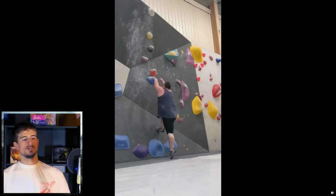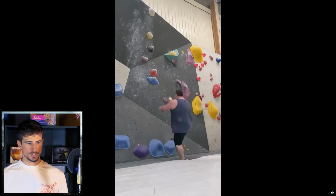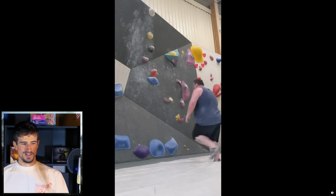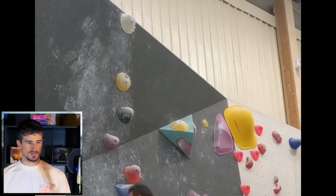Also, Toby D. Wild came in with a step-up dyno training wall. I think it's supposed to be just an all-around dyno training wall, but he's doing like run-up, step-up dynos. And I gotta ask, are you supposed to be able to run up and go to that top hold? That seems a bit ridiculous, but good job on the training.